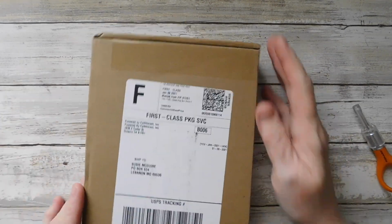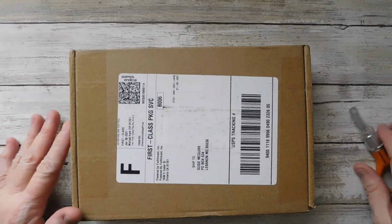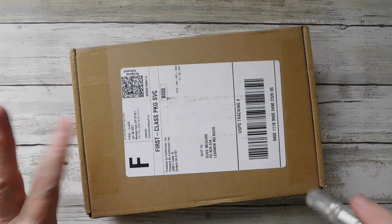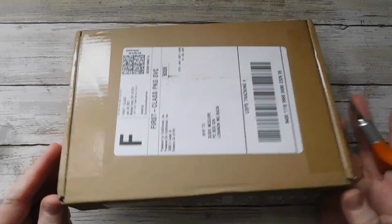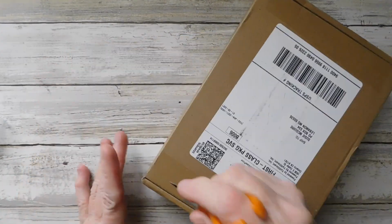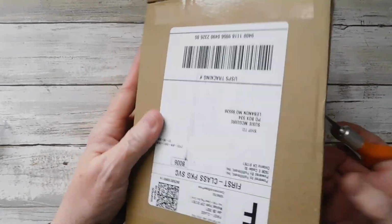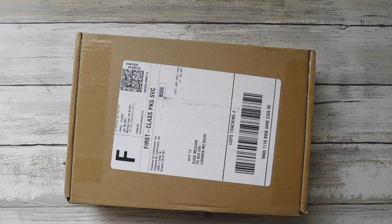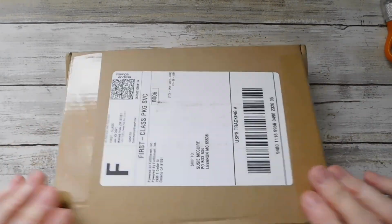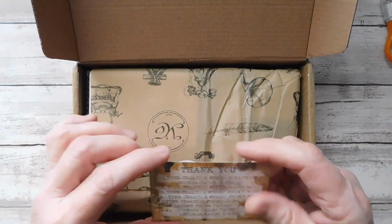Alright, so I have another Your Creative Studio box. Just got in from the post office, haven't even ripped the tape back yet. This is the January box, so let's check it out. Let me get it all undone. Yep, I just got it in the mail. So, all right, let's see what we've got here. Oh, I love these boxes.